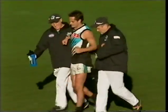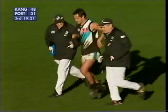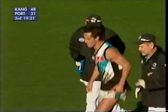More injury problems. Tiffany Cherry as Gavin Wanganeen limps off. Yes, it looks like Gavin Wanganeen injured his ankle then. I'll be able to tell you in just a few moments, but he's certainly coming off.